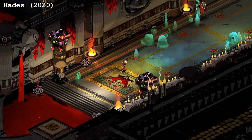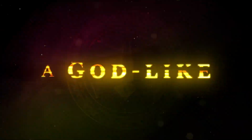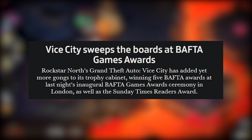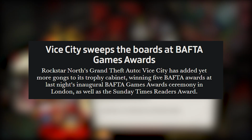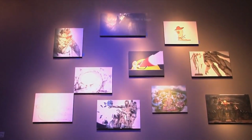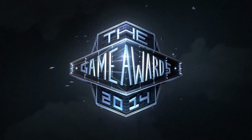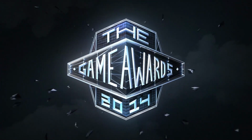Switching back to video games, we can see that it has been on a similar trajectory as well. In 2004, the British Academy of Film and Television Arts began giving awards to video games. In 2012, the Smithsonian Museum ran an exhibition on the art of video games. And in 2014, the Game Awards became a thing. And now they're as hated by general audiences as the Oscars are. Now that's progress.